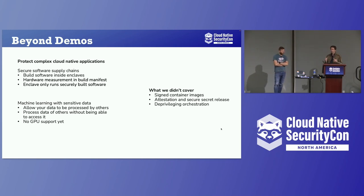First of all, we've shown extremely basic things today, like one pod running one unencrypted container image. The goals of confidential containers are way bigger than that, and we're actually already at a place in the community that's way farther along. We just wanted to make this something that people could understand.